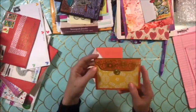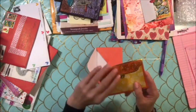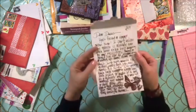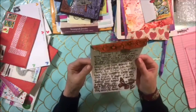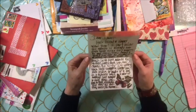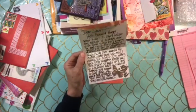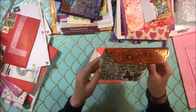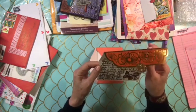Ooh, that's pretty. Isn't that pretty with a little sticker? It says, Dear Dawn, hello. Oh, look at that beautiful writing. Hello and happy new year. I can't believe the month is already over and I've been extra busy keeping my resolutions, hopes, and goals as far as organizing and using up items from my stash. Scrap paper, manila file folders, painting paper, junk mail.